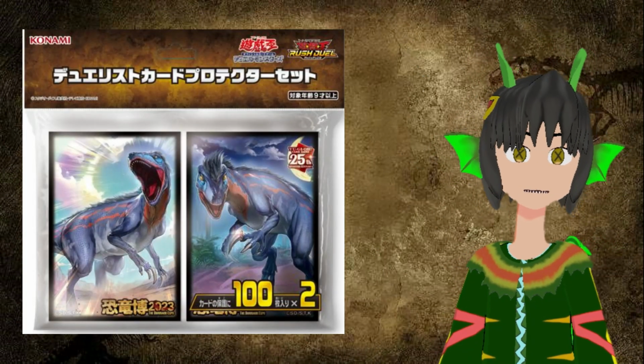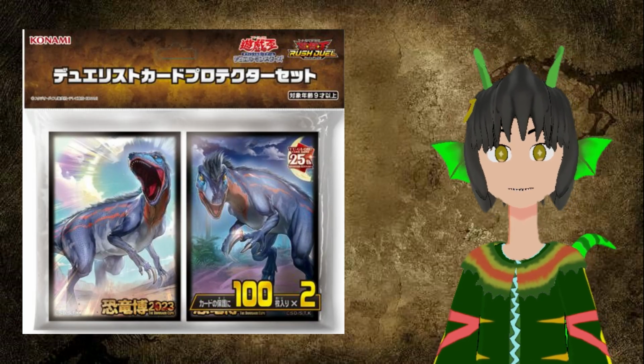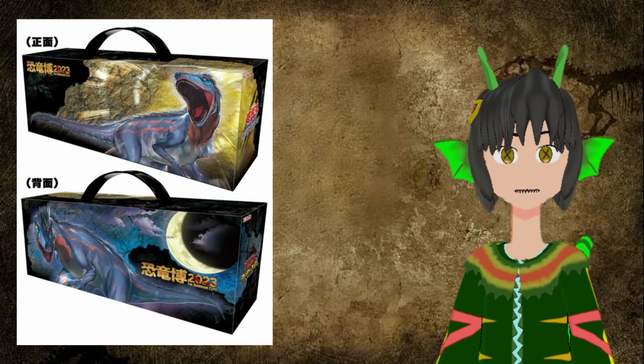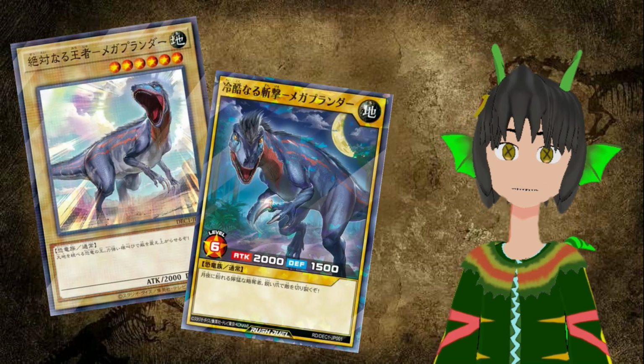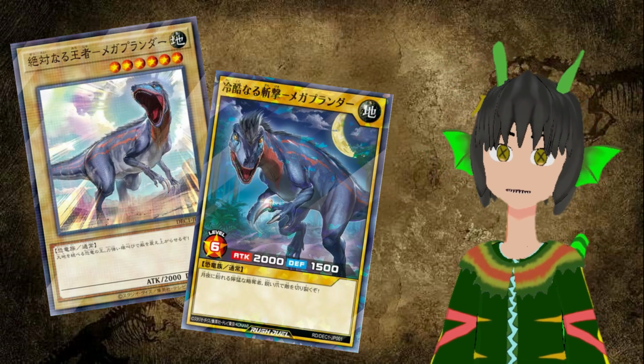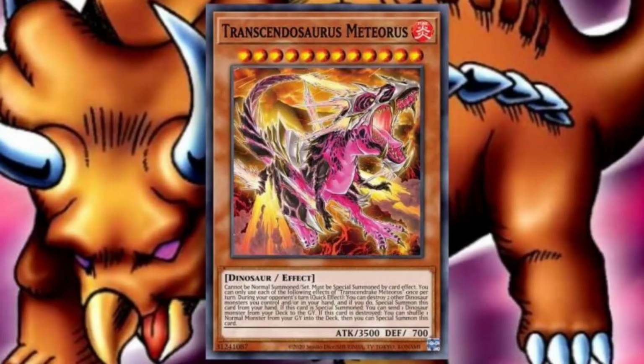So there are Yu-Gi-Oh card sleeves picturing the Megaraptor. And if you also buy the deck box that is sold alongside it, you can also get 2 exclusive Megaraptor cards, which are apparently gonna be great support for the upcoming Trans and Drag Dinosaur support. So yeah, these cards are actually good.